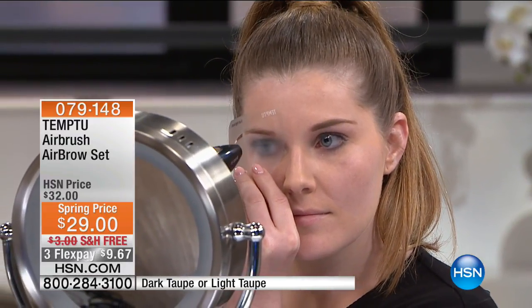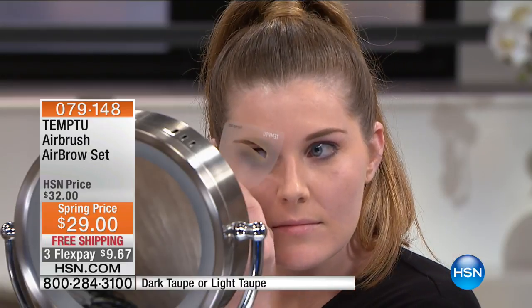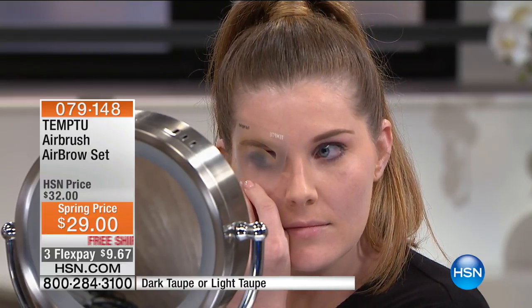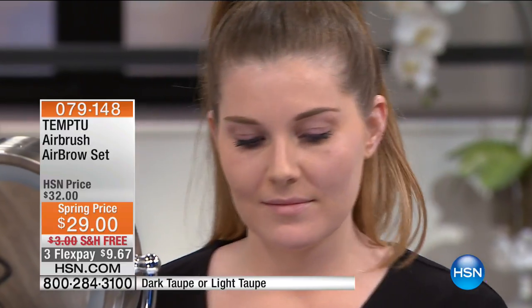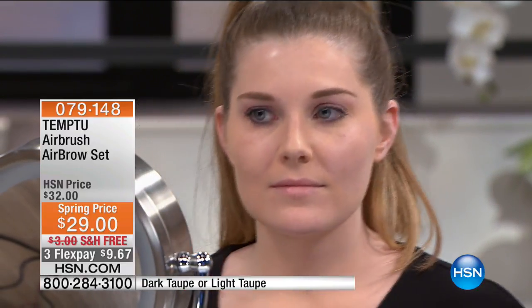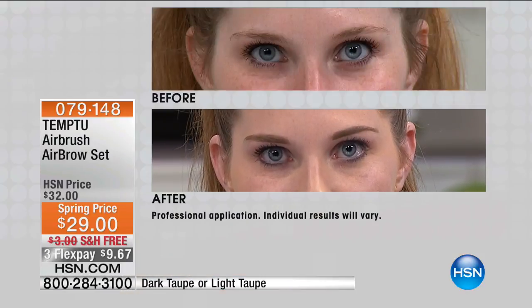She just lines that stencil up with the natural shape of her brow. She's pulling back gently on her soft touch control of her air, and she's releasing the perfect amount of product to give her this perfect, flawless, natural looking brow. That's going to last for 24 hours. She can sleep in it. Tomorrow morning, she's going to wake up and she's going to have gorgeous brows just like that. And then you just brush it, and that's also included.